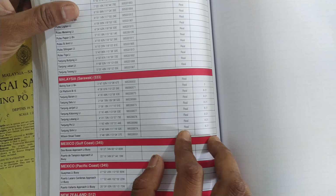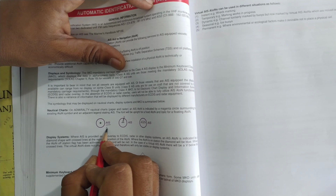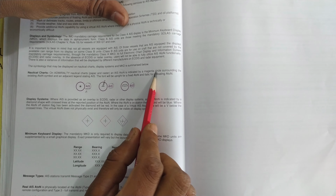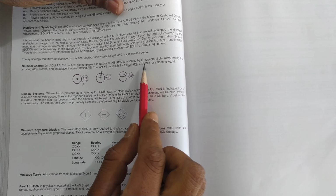Also remember, this I learned very lately: when you make an AIS entry into your chart, remember AIS which is written in this format, you are not writing it in italics. This is a real AIS, and all these AIS are virtual AIS. I have read it somewhere here. So remember this is very important when you correct your charts. This is how on an Admiralty nautical chart, AIS, A-to-N is aids to navigation. AIS is indicated by a magenta circle and an adjacent legend AIS. The font will be upright for a fixed A-to-N, aids to navigation, so it should be upright when you are correcting for a fixed AIS, and in italics on a floating A-to-N.